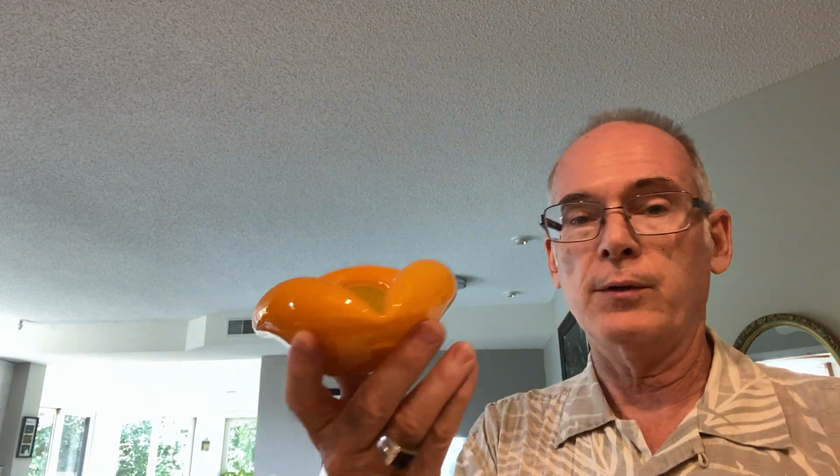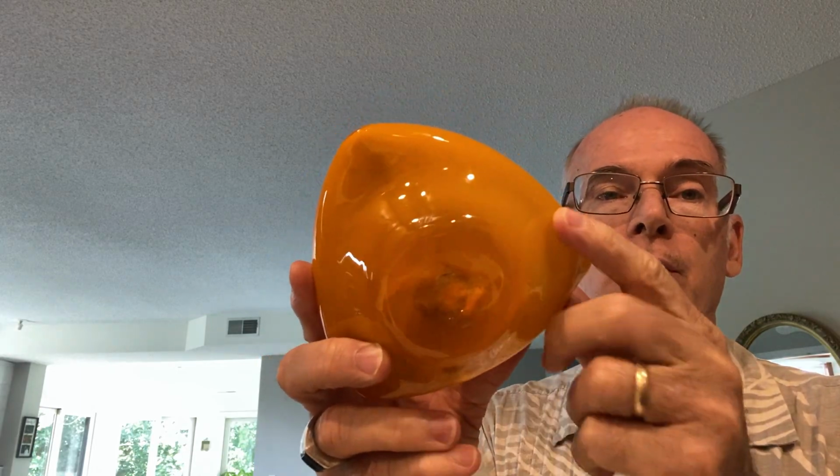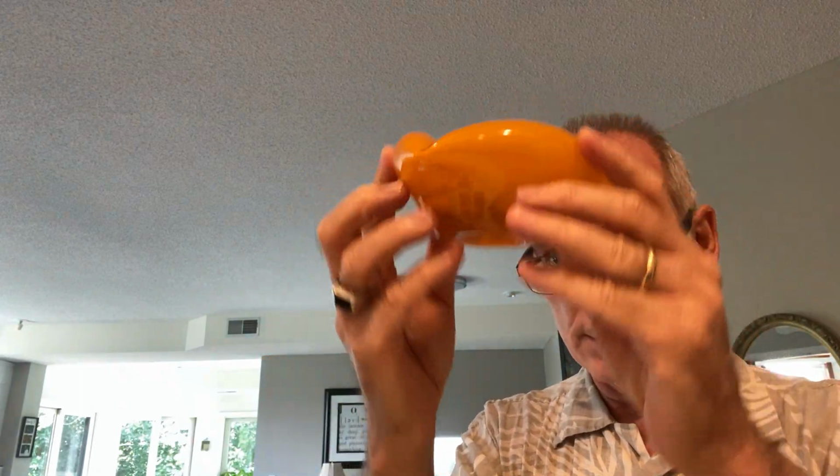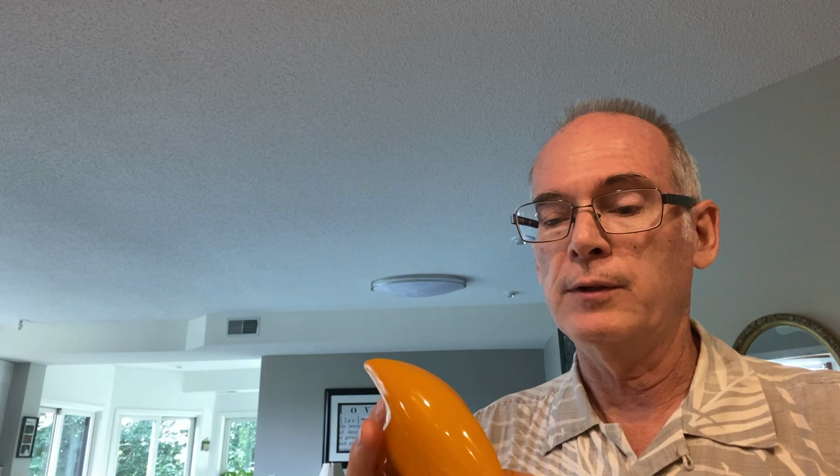And then another thing I found was this. It's a hand-blown glass ashtray. You can see the pontil on the bottom yet. It's not been polished out or anything, and it still has some dried flowers in it. So somebody used it probably as a little decorative dish. But I think it was originally designed as an ashtray.